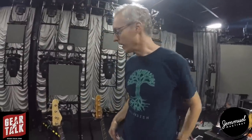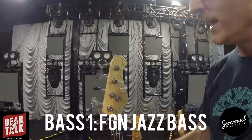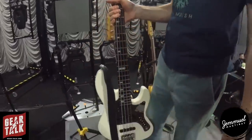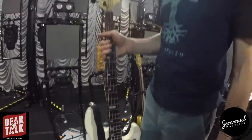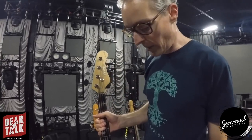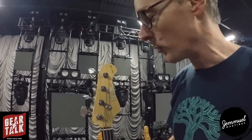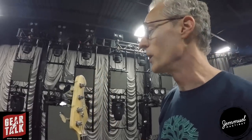Here for Michael W. Smith, and we're doing a gear run through. So let's start off with your basses. That's a good place to start, I think. This is an FGN Express MJ. Just got this back this summer. Really well built bass, made by a factory in Japan that apparently did some work for some high profile makers, which shall not be named, but anyway, really great bass.